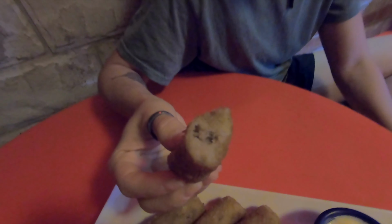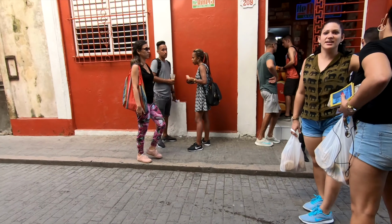Croquette. I think it's got ham and cheese. I don't know, we'll find out. Not ham and cheese. Let's see the inside. So this is funny, you've been having no idea. Is it good? Yeah. So far we've had croquettes and pizza. I didn't film the pizza, but it was delicious. One whole pizza cost 75 cents.